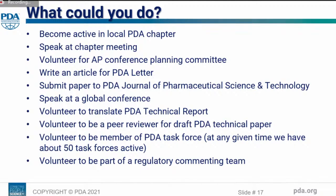If you have the capability and the expertise, you could volunteer to give a presentation at one of our global conferences. We do about 20 to 30 per year around the world. We have a lot of PDA technical reports, but they're all written in English. We have had a lot of interest from some of our volunteers who are bilingual to work with us to translate some of those technical reports into other languages. We do have a process for that. So if that would be something you would be interested in, there's another opportunity to volunteer.